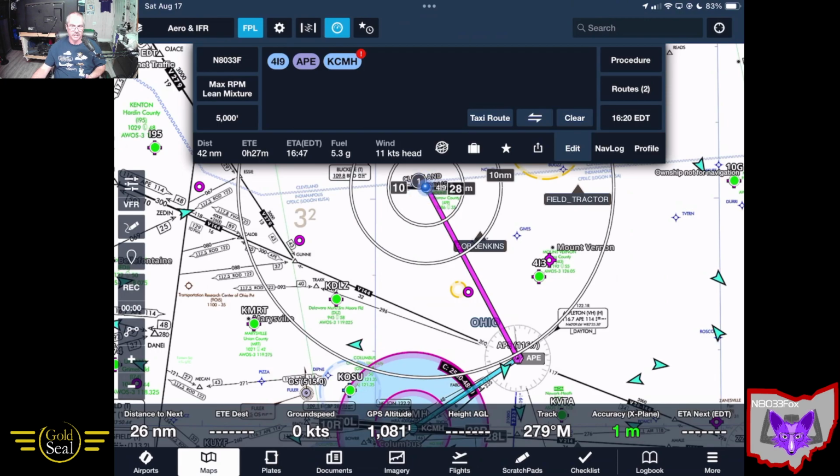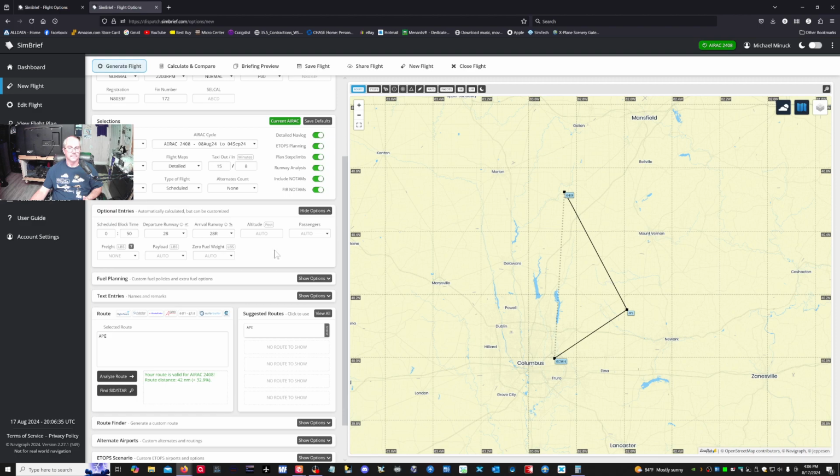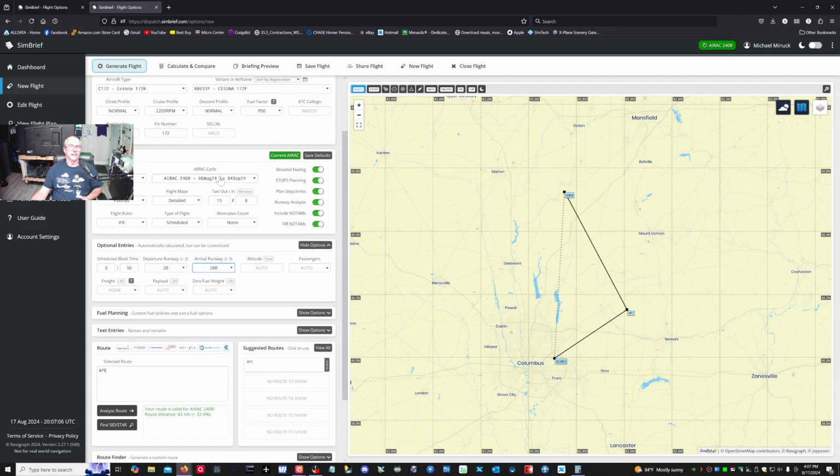So that being said, let's go ahead and make the updates to our flight plan here. So Morrow County, we are going to depart out of runway 28, but the arrival, we're going to want runway, what is that? So 10 left would be 28 right. Okay. 28 left's the big one. That's the one that's closed. Everything else looks good there.